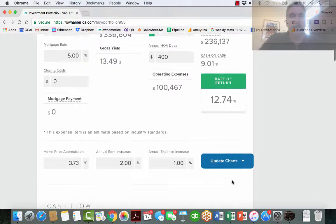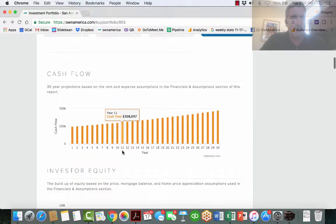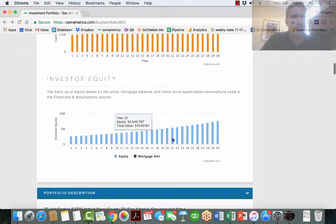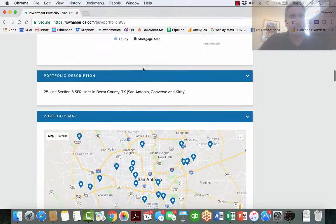unleveraged. Okay, unleveraged. These projections right here show you your cash flow growth with a 2% increase in rent and a 1% increase in expenses. And then the equity buildup over time based upon this appreciation rate. You can change these assumptions, click this button, update the charts, and see the way the projections change. So if your threshold is I want to invest in these things for 15 years, I can look out 15 years and see if my assumptions held true, how much would I be making in equity, how much would I be generating in cash flow at the end of that period.